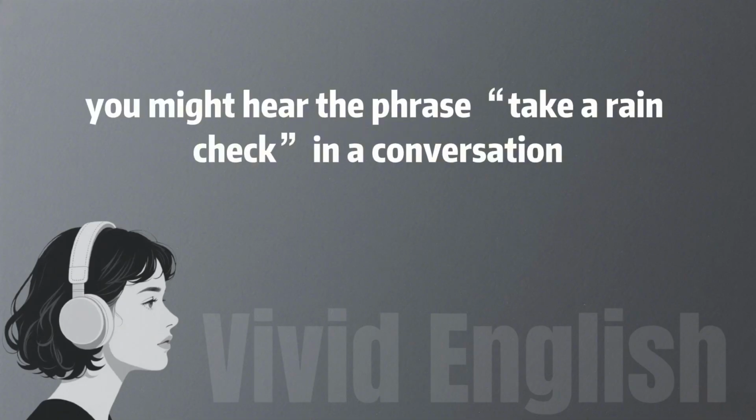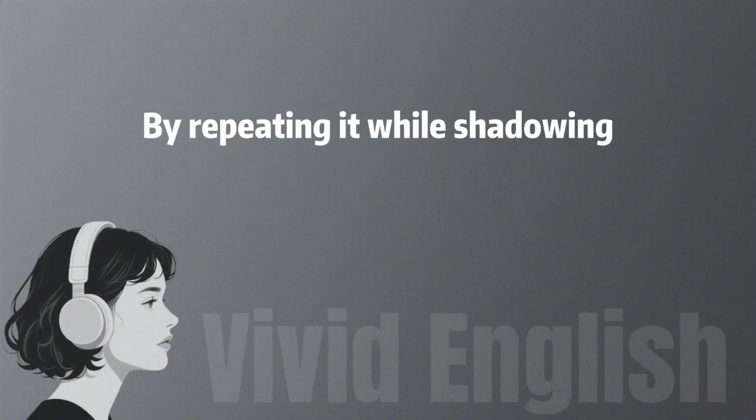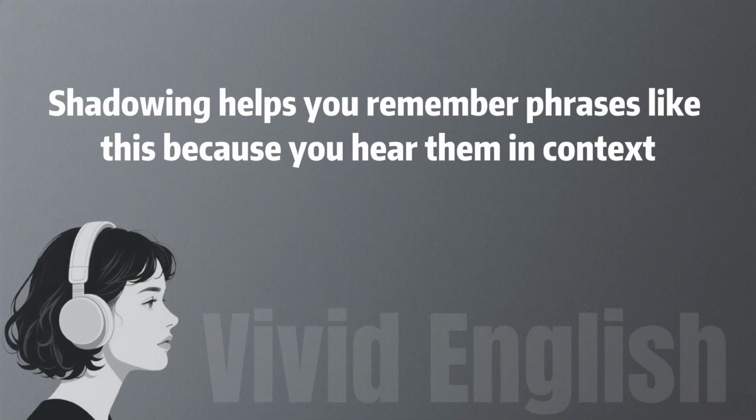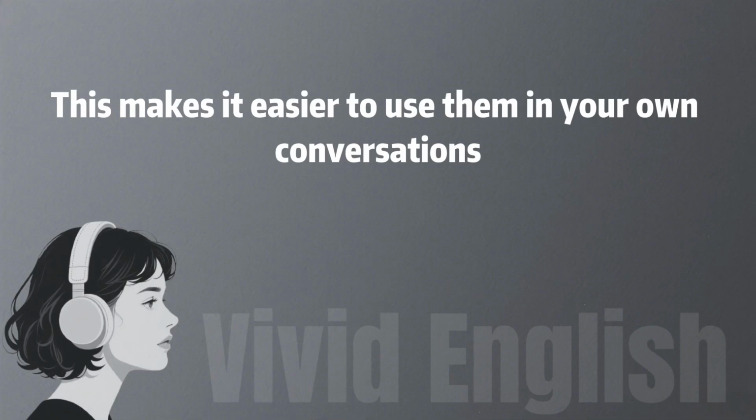For example, you might hear the phrase, "take a rain check," in a conversation. By repeating it while shadowing, you learn it more easily. Shadowing helps you remember phrases like this because you hear them in context. This makes it easier to use them in your own conversations.